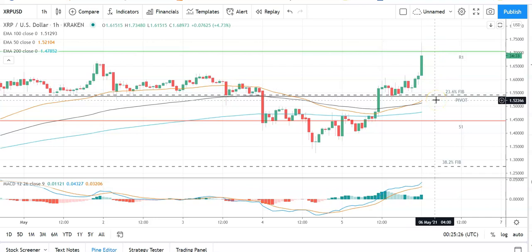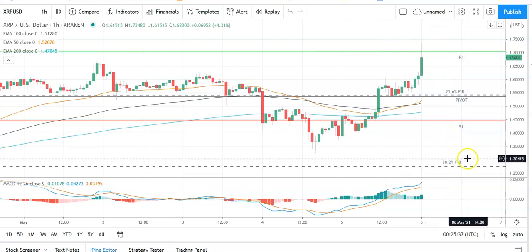A fall through the 23.6% fib and pivot would bring the first major support level 1.4457 into play. Barring an extended sell-off on the day, Ripple's XRP should stay clear of sub 1.4s and the 38.2% fib at 1.2807. Second major support level sits at 1.2778.